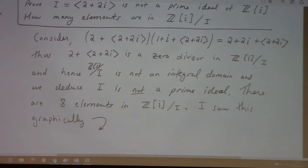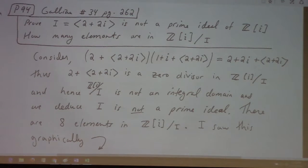This one I'm not done with yet. There's your zero divisor. What's my idea here? It's not a prime ideal. If it's a prime ideal, that means its quotient's an integral domain. That's the theorem, right? Ring mod a prime ideal gives us an integral domain. Ring mod a maximal ideal gives us a field.